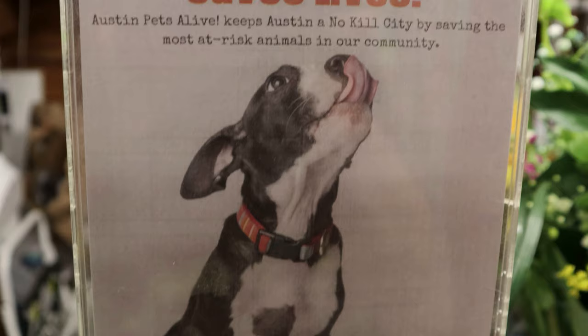It's just that all the money there goes towards the animals here in Austin that need the most help, and it's actually really cool. So we're gonna go inside and check it out, and I know they actually do allow dogs, so Mr. Shouto is excited to go check it out as well.